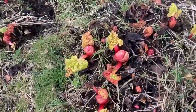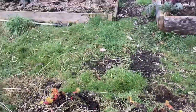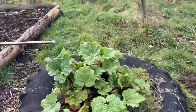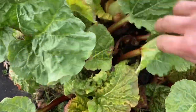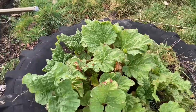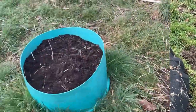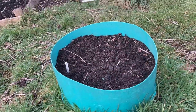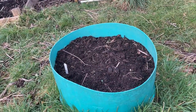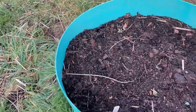And the rhubarb's coming up very pretty. I've got my Timperley Early, which is a bit more advanced. This year I thought I would do some carrots in these outside containers and see if that makes a difference to the quality of the roots. So I've got that.